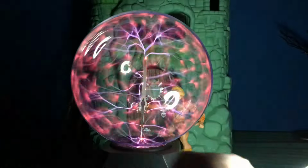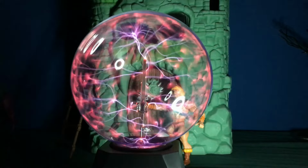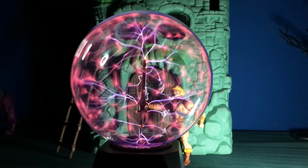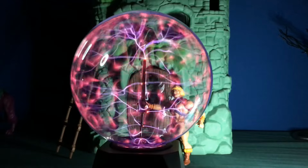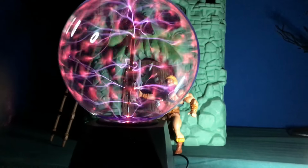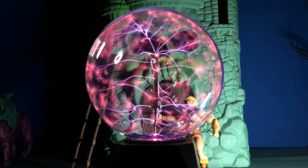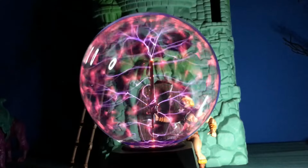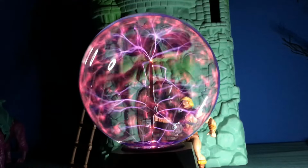There we go. See, now it's like his sword is powering up. Actually, I gotta lower a little more. I have it on the sword instead of in his handle. There we go. Ta-da! Now it looks like his sword is all powerful lightning.